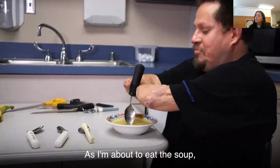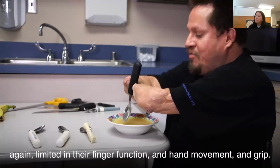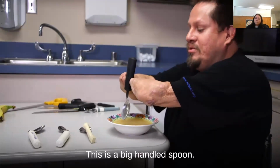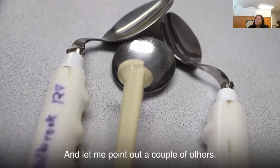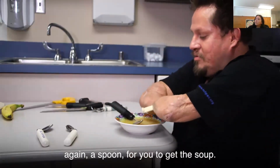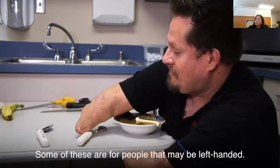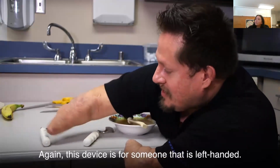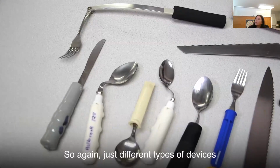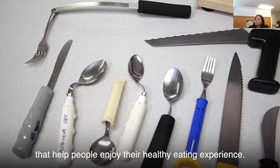As I'm about to eat the soup, again, let me point out the different types of devices for people, again, limited in their finger function and hand movement and grip. This is a big handled spoon. And let me point out a couple of others, these different types of devices that help, again, spoon for you to get the soup. Some of these are for people that may be left-handed. Again, this device is for someone that is left-handed. So again, just different types of devices that help people enjoy their healthy eating.